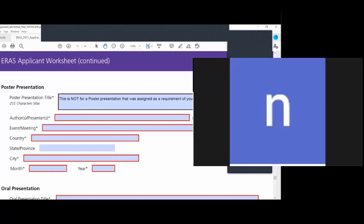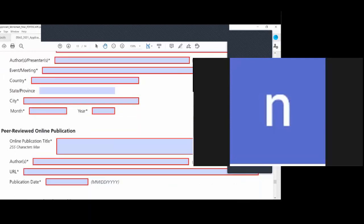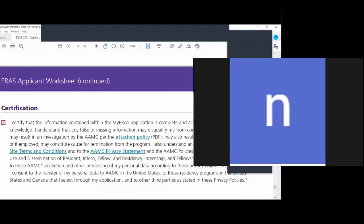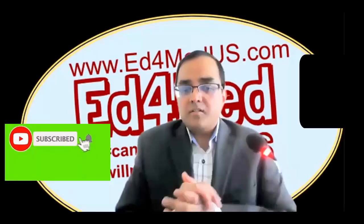So just be careful. Don't try to add stuff to your CV just to make it look bigger and better, because we have to be very truthful and accurate when we're presenting all our experiences here. Oral presentation, the same thing. And well, that's pretty much it. Okay, so that's what I have to talk about on the ERAS CV.